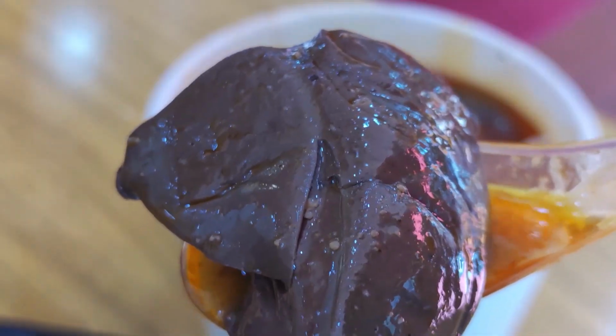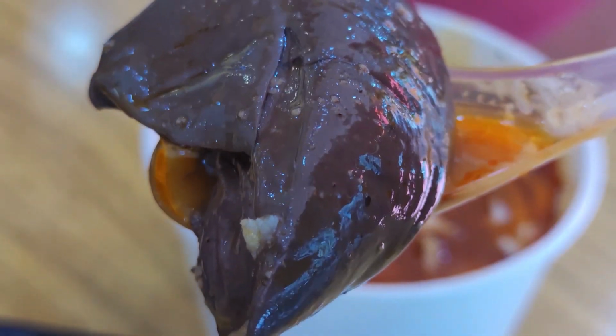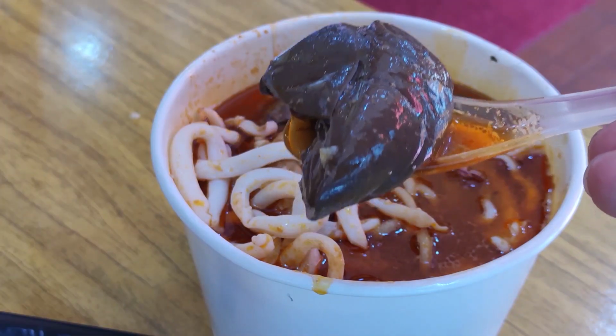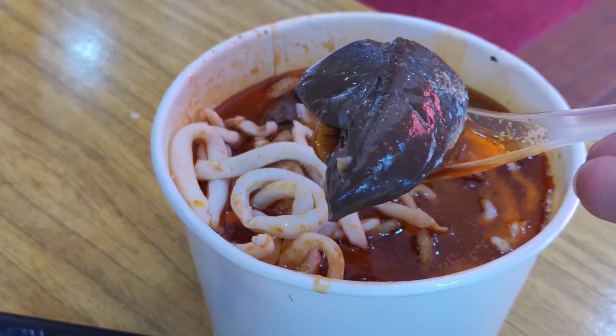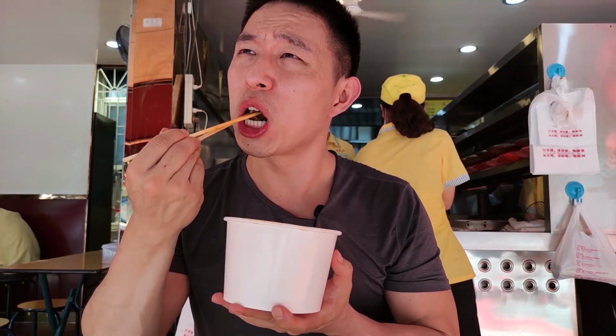Duck blood. One bite. It's sort of like a duck flavor. The jello, you bite into it, it just explodes and breaks apart. And I don't taste any of the irony kind of taste. It's just really fresh with a sort of meat flavor in it. This is really nice, top notch.